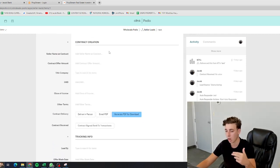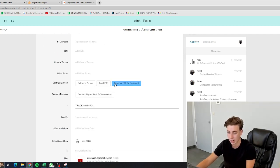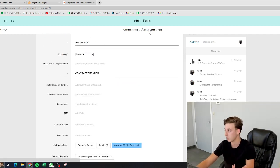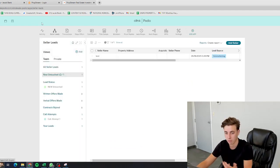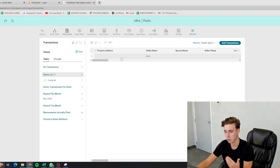When I'm sending a contract to the seller, this system generates the purchase contract at the click of a button for you. All you have to do is put in a few pieces of information, click the button, and boom, you're going to have a contract generated right there. That's just a quick overview of the system. It does tons of stuff. It handles your whole transactions department, you name it.